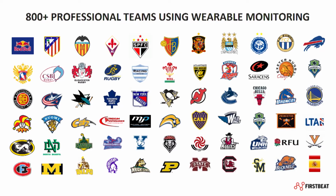Then I will talk a little bit about use of data to learn and what we can perhaps learn from the pro sports and what kind of learning we can do from our employee population. So these are some of the teams that have been using wearable systems and analytics to improve the team performance. It works both at an individual level and at the team level.